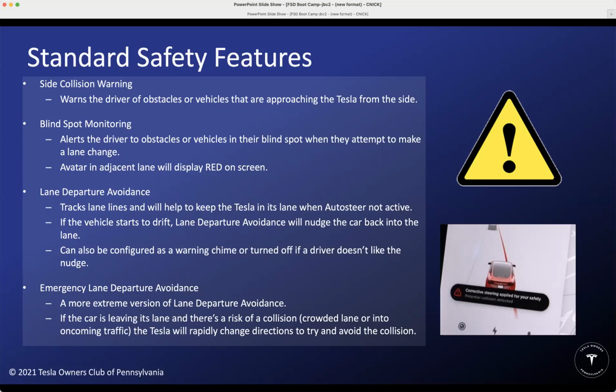I know it. On the other hand, emergency lane avoidance is actually a much more extreme version of lane departure. This is where the car is leaving its lane and the car decides there's a risk of a collision, a crowded lane or into oncoming traffic. Your car will steer itself back where it belongs. You don't turn this off. This is on by default. I mean, you actually have the ability to turn it off for a particular drive, but when you get back in the car again, after you turn it off and back on again, it will be on again. So it's always on by default. And this is probably something you should leave on by default. So any questions about those safety features?